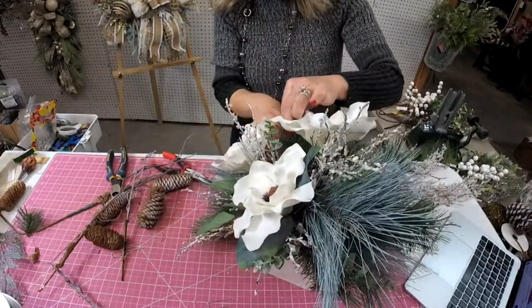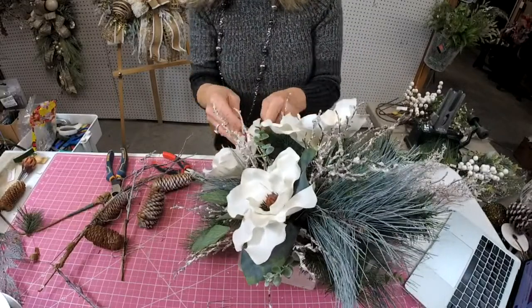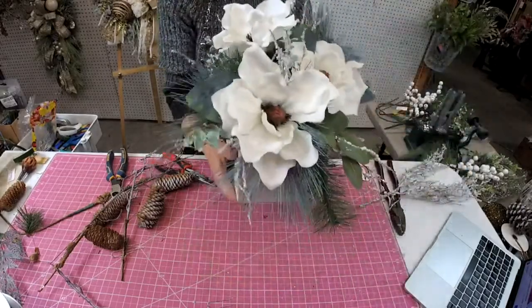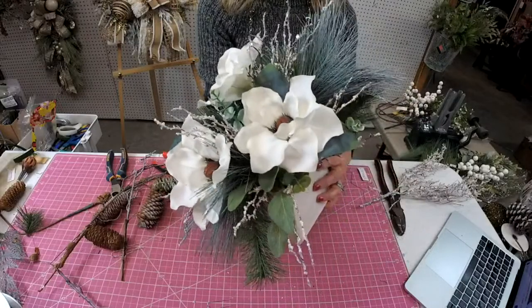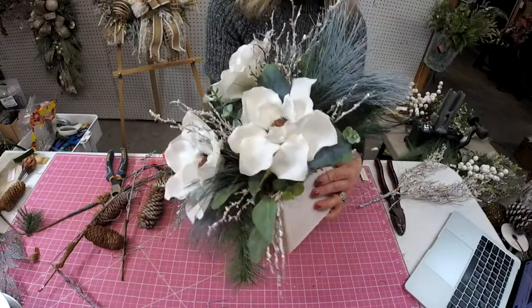Trying to get this magnolia leaf to lay right. It wants to get stuck on those pine needles, and then it doesn't want to bend right. Okay, so that's what we have so far. We're almost done. Oh, thank you, Teri. Thank you so much.